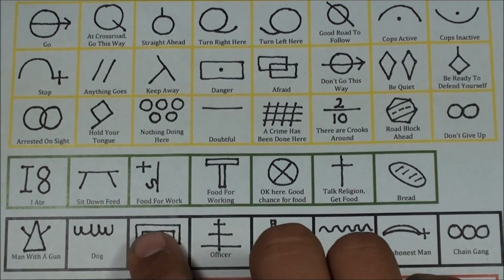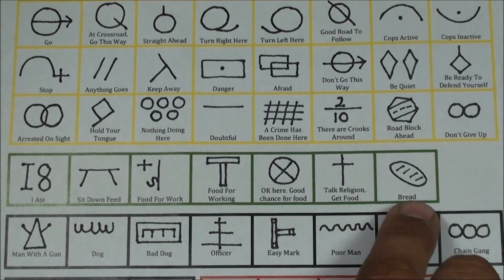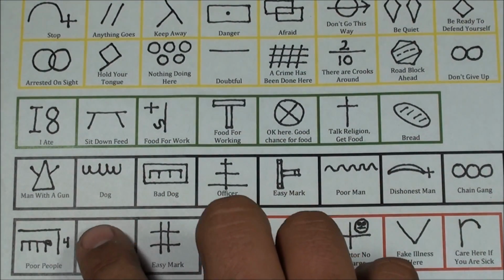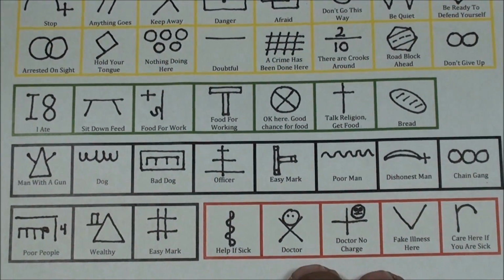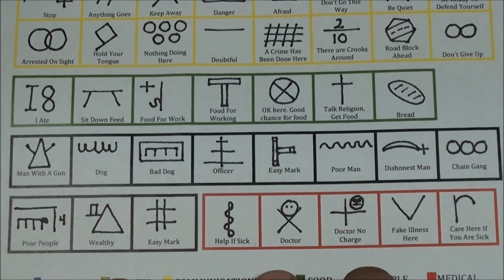Next, we're moving down to food. With hobo signs, hobos were generally looking for food or opportunities to work, so a lot of this is related to that. In the people section that I have here, there's a man with a gun, officer, dog, bad dog, barking dogs, things like that. And then in the first aid section here, it's just generally, this is a doctor. You might be able to get help here if you're sick, things like that.